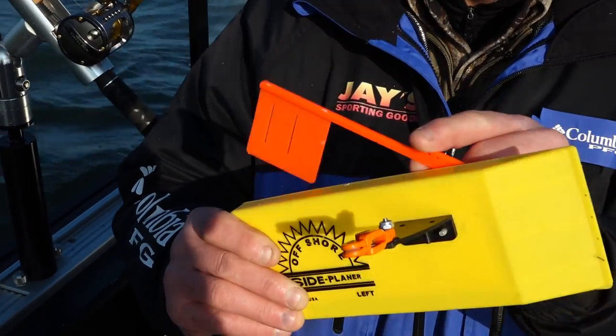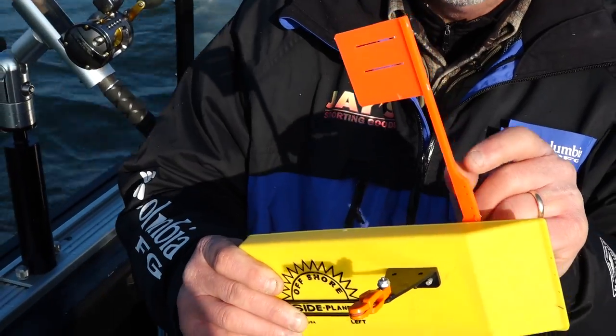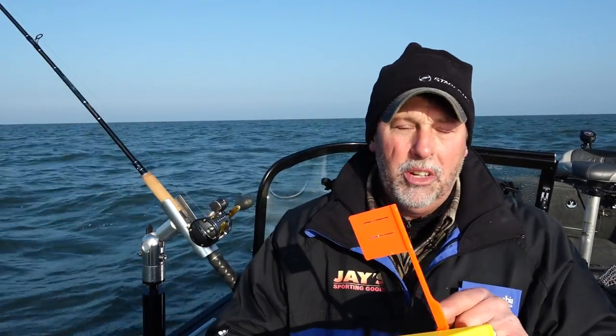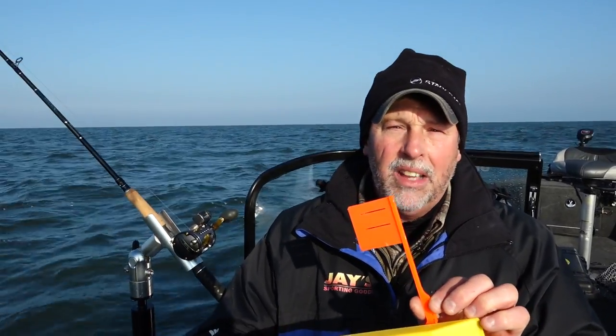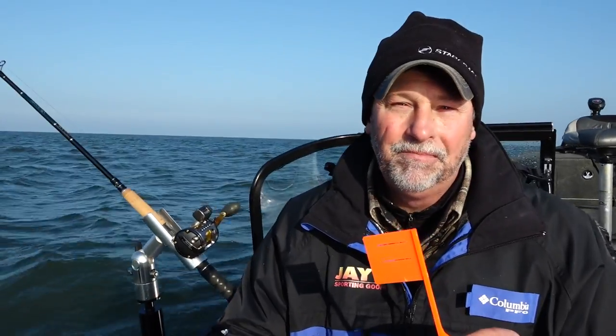If you're one of those guys who've been pulling big deep diving crankbaits like Reef Runners and been frustrated because your flag folds down all the time when you're trolling big crankbaits, now you have the spring adjustment settings so you can set it to just the right tension for whatever crankbait you happen to be trolling. In other words, the flag stays up when you want it, and when a fish bites, the flag goes down. It doesn't get any better than that.